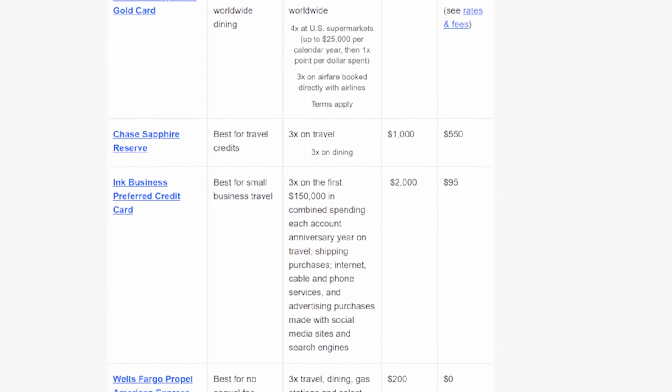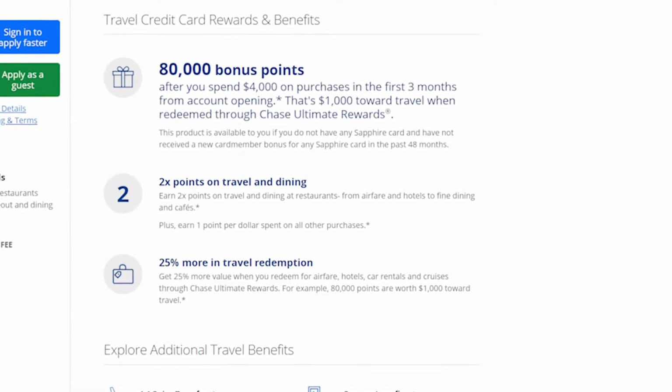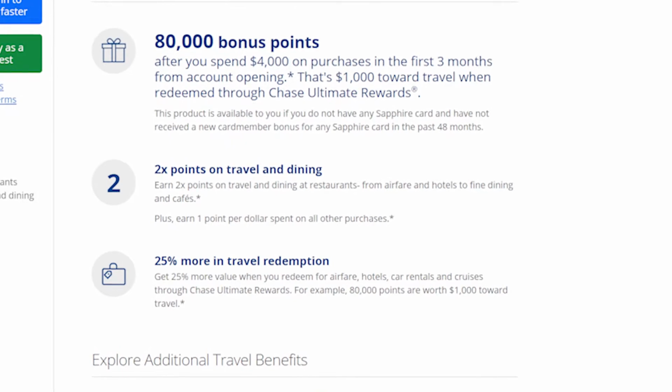So this is funny because I was just talking to a couple friends who had asked me about some options in terms of travel rewards credit cards, and the Chase lineup with the Sapphire Reserve and Preferred usually come into those discussions. And now Chase has just announced this new offer, offering up 80,000 points as a sign-up bonus when you spend at least $4,000 within the first 3 months of opening the account.